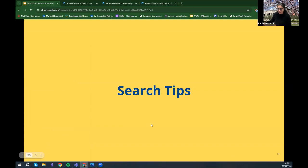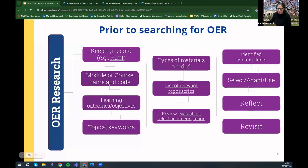Okay, so moving on to some search tips. When we search for OER, or when we support lecturers, or when we prepare content for our own use in teaching, it is important to help ourselves or others use some structure in order to capture what we do so that we can reflect later and revisit when needed to avoid duplication. Taking the time to plan our OER search is vital, in the same way that student researchers need time and structure to plan their search for their thesis or dissertation or other research projects. So we all need to identify topics and keywords based on learning objectives and outcomes and module and course descriptions. Then we need to decide on possible types of materials needed.